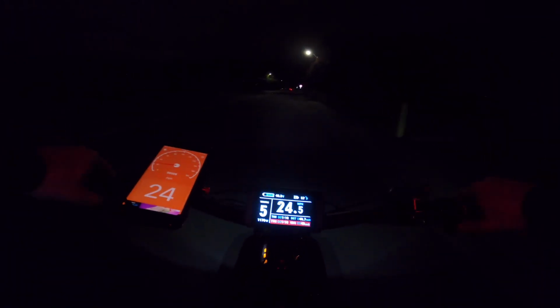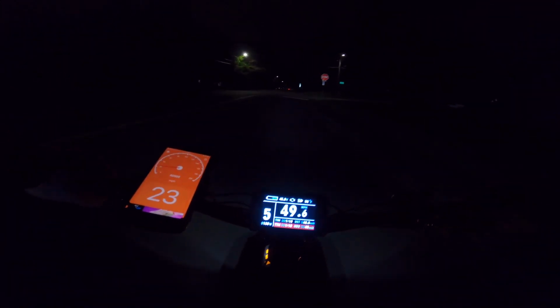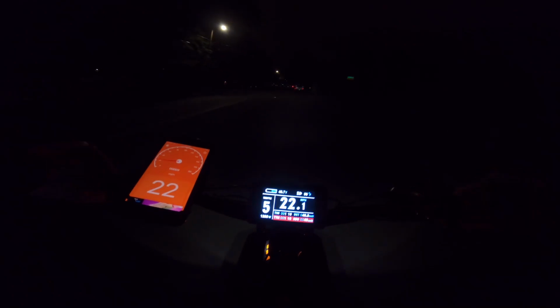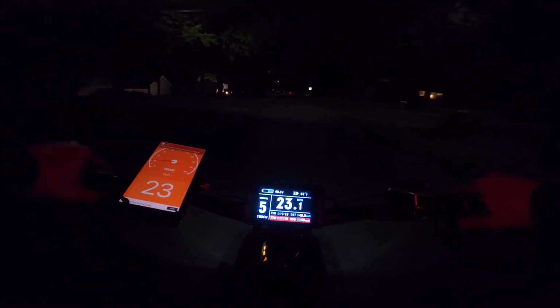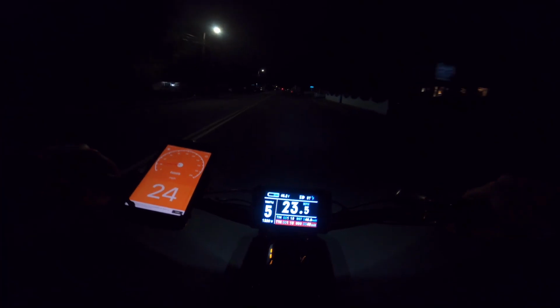But yeah, this thing has just been fantastic. I mean, look at this, I'm going up a little incline here. That was all throttle power. And I'm basically doing the speed limit, 25 miles an hour here. I do miss the stock chain ring. I had to replace it because I couldn't get it off the stock motor. I'm trying to find a freewheel tool that I can remove it with, but I have not yet been successful.